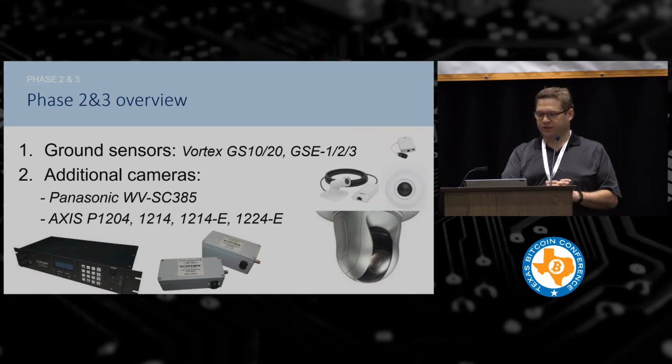For phase 2 and 3, we essentially were given more camera manufacturers to work with. We worked with Panasonic cameras and Axis cameras. And then also they threw in restricted hardware. You can't buy this unless you have a license or permission from DHS: ground sensors. These are very rugged systems that you dig into the ground, and they have antennas, and it runs its own private encrypted radio network and a central collection point. And they detect motion, direction of motion, footsteps, or metal. So if a car drives by, it has magnetometers that will detect that it's something metal.